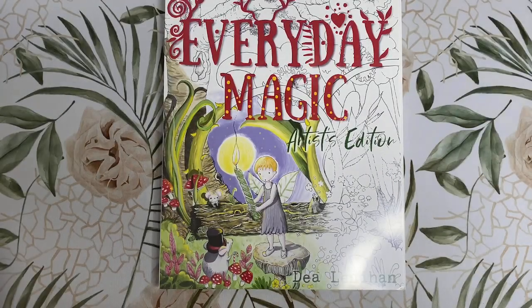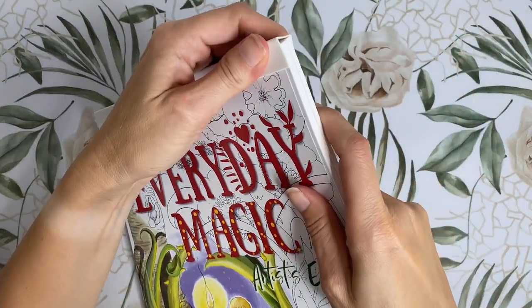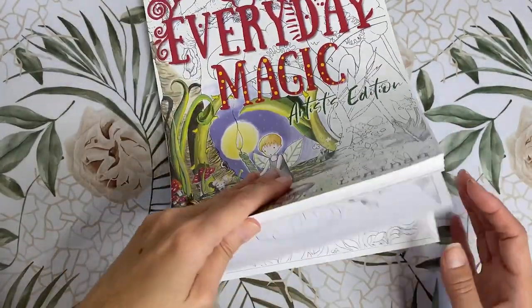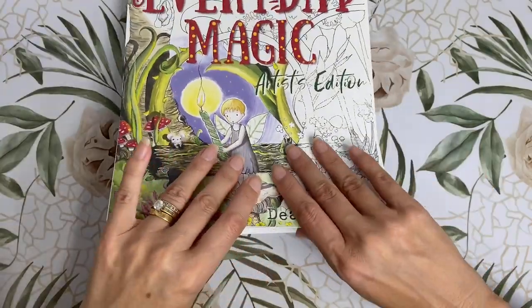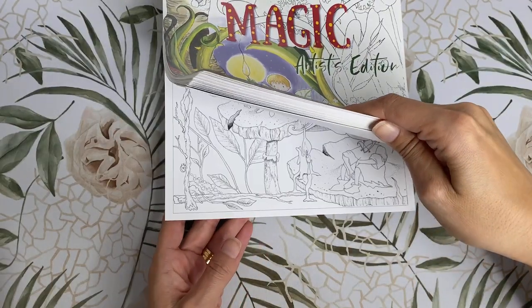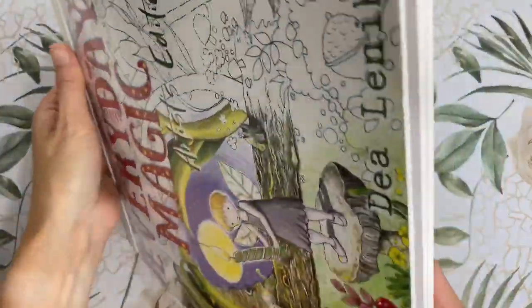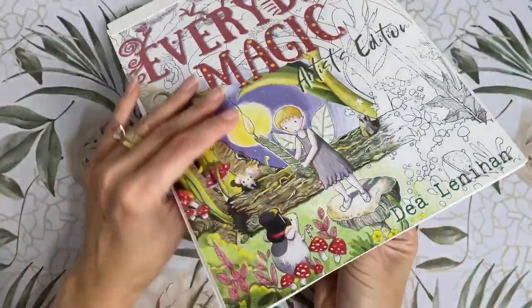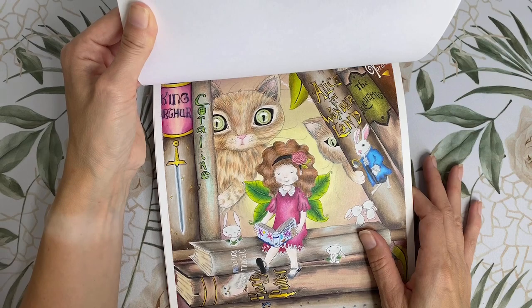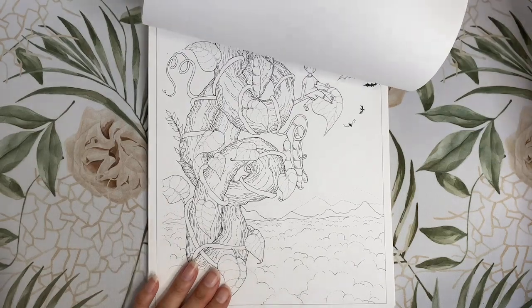This one is Everyday Magic, the Artist Edition, and it's by Dia Lenahan. This one's a little bit different to most of my books, as it's got a little clip-on cover. You can pull it off, and all the pages are actually separate in there. And I have coloured a page in here. It was actually my first time ever colouring fur. And if you look at this compared to my Kirby pictures, you will see how far my colouring has come. There, I think I see it. My beautiful cat. This is my first time colouring fur, and I've definitely improved since then. But this book has some really sweet pages in here.